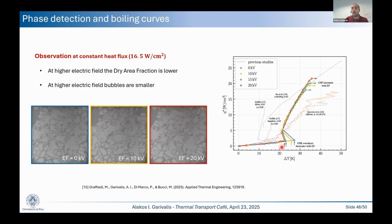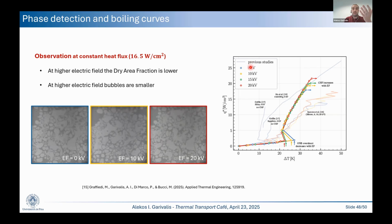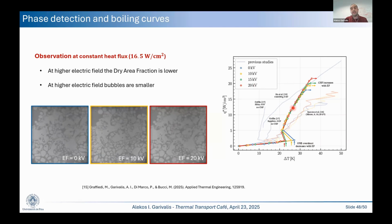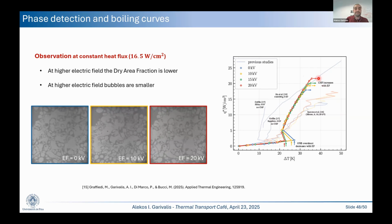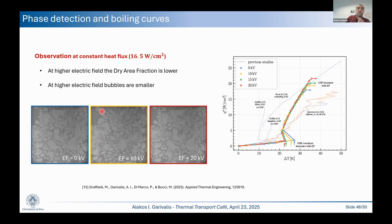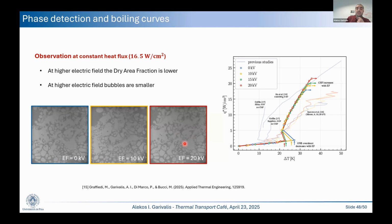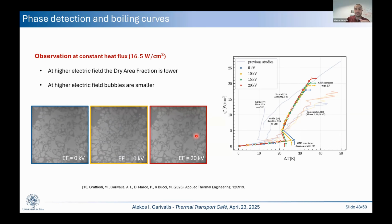So we performed some boiling curves that you see here, increasing the electric field. The blue one is 0 kilovolts. Here the electric field is represented with the voltage, and the red one is the highest voltage. As you can see, the heat transfer coefficient, as before, is not much affected by the presence of the electric field, but we have an effect on the critical heat flux. And what we can see qualitatively, but we also processed the movies to have a quantitative analysis of these pictures, is that the higher electric field reduces the dry area fraction. So the bubbles are smaller, especially, as I showed you for the Ruby experiment, the bubbles are elongated, are smaller, and they interact less among them.